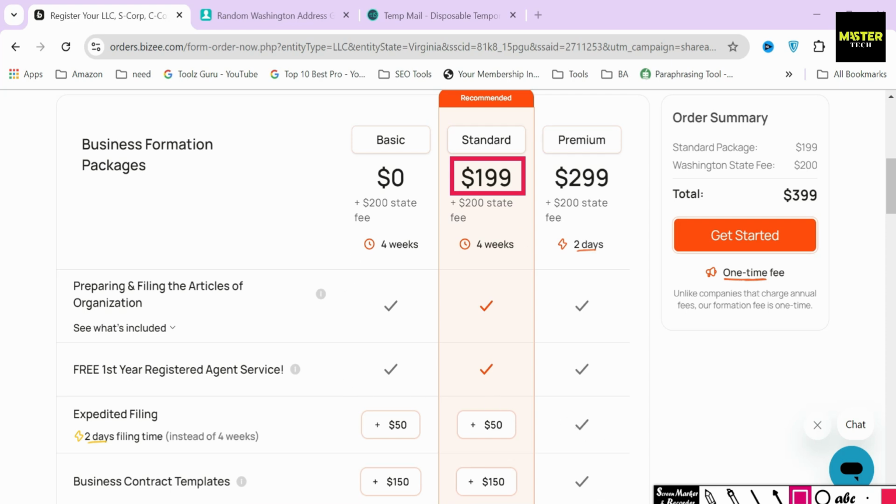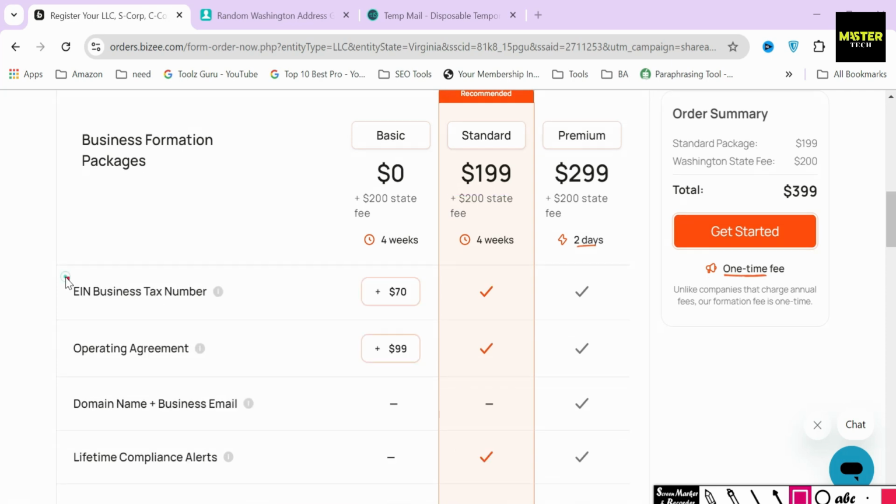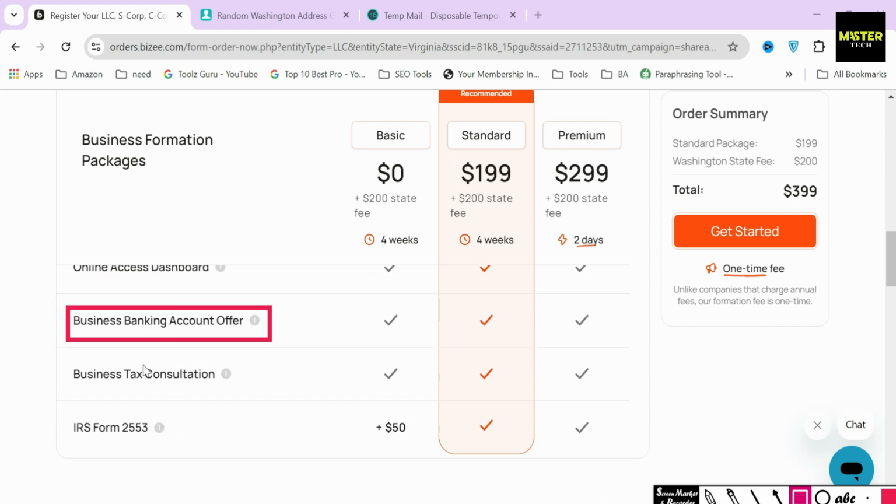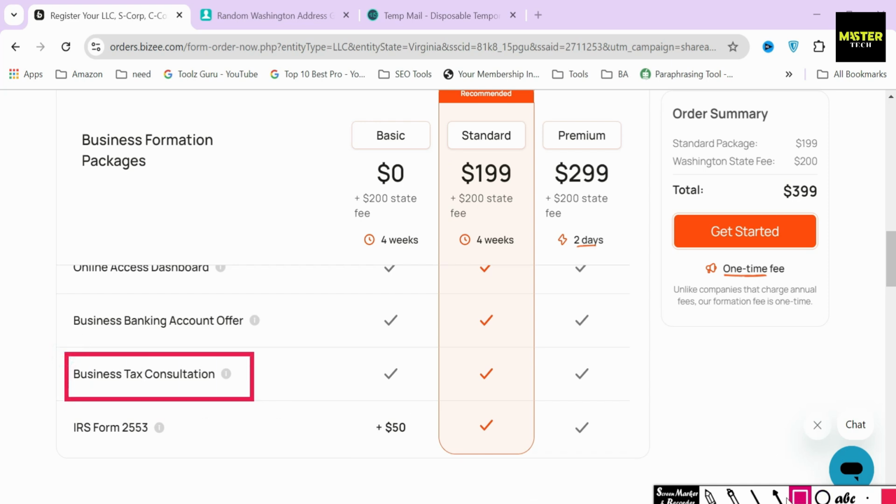This package includes everything from the basic package plus other services like providing and filing EIN, which is a business tax number, operating agreement, lifetime company alerts, business bank account, tax consultation, Form 2553, etc. Remember that all the things that are mentioned below the standard package, except for the tax consultation, are required according to the state's guidelines in order to file an LLC successfully in any state in the USA.